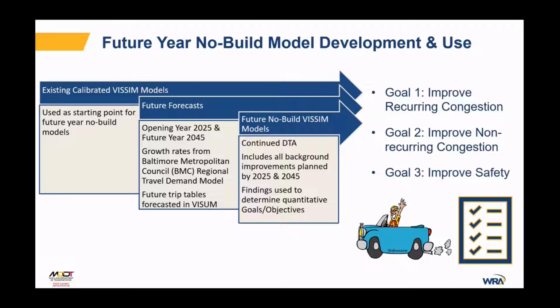The no-build models included all background improvements planned in 2025 and 2045, and we used the no-build models to determine quantitative goals and objectives for the alternatives to hit in order to be successful. These were based on VISSIM results, like speeds and travel times that we converted into a travel time index target that we had to hit, and network delay. The generic goals of the project were just to improve conditions during recurring congestion, non-recurring congestion, and safety.